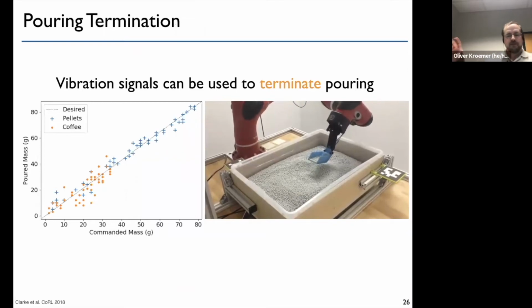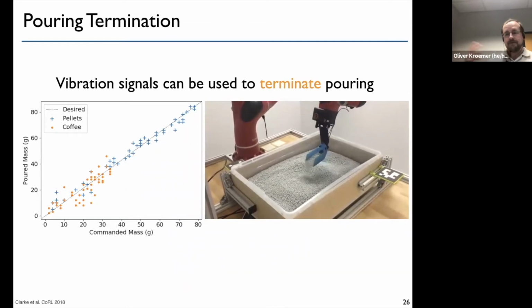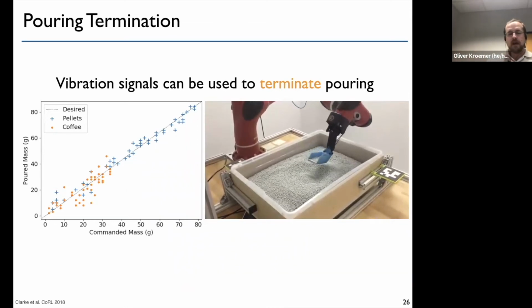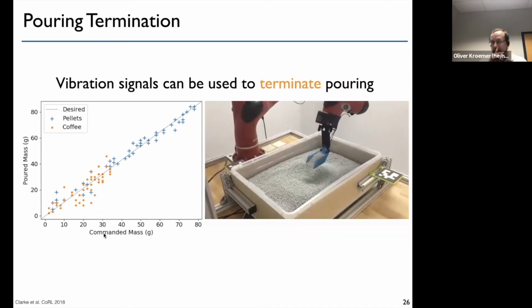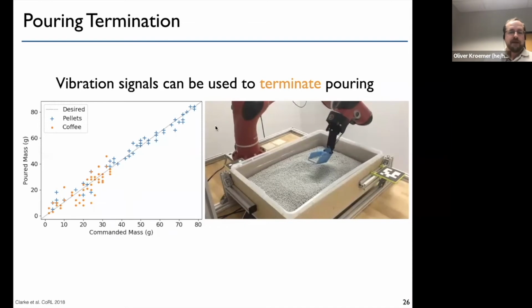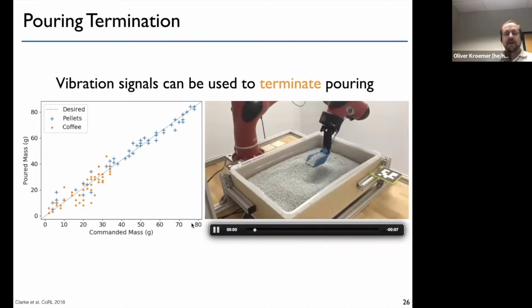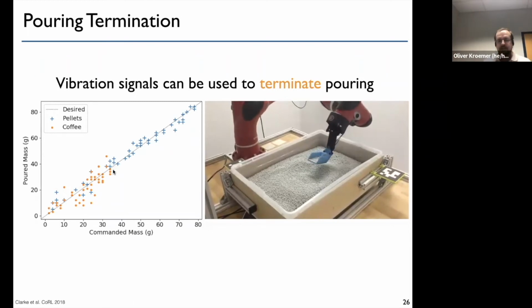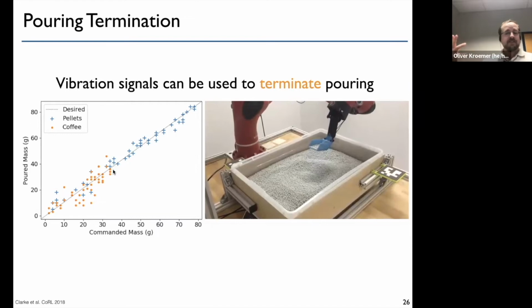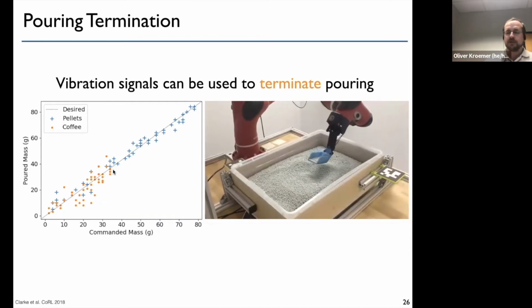So it's gradually pouring out. And then once it's detected enough material has been poured out, it's going to stop. And here you can see on the right-hand side, the commanded mass. Obviously, we have these plastic pellets here. They're a little bit more dense than coffee, which is why we have this greater range. But we can get fairly close to the desired mass just using these vibration signals. We actually found they work better than using force torque sensors for this task.